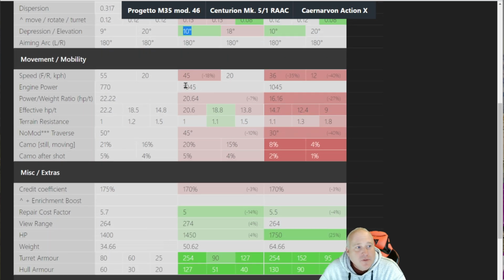So let's get into movement and mobility. 55 kilometers per hour for the Progetto. In the middle there at 45 is the Centurion, and 36 for the Action X. And so this does get into that little bit of the slow feeling, what I'm really not comfortable playing. And so 14.7 is your effective horsepower per ton ratio.